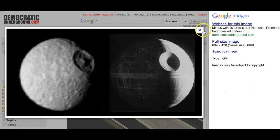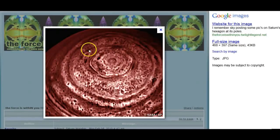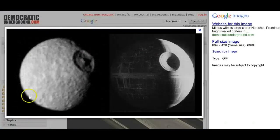And we also see that at one of Saturn's poles, there's a hexagram. So once again, we see this very unusual geometry with Saturn. So you think that that would actually rate a mention with NASA? Obviously it doesn't.